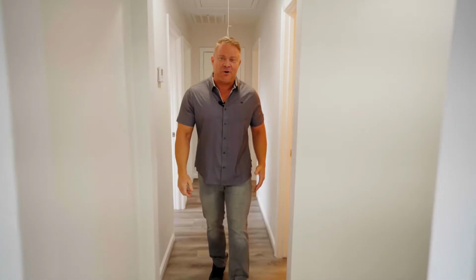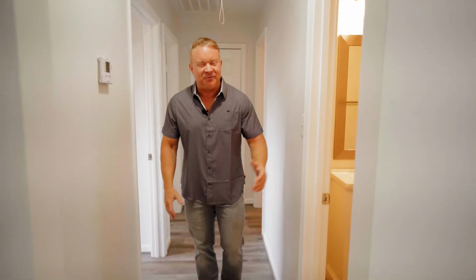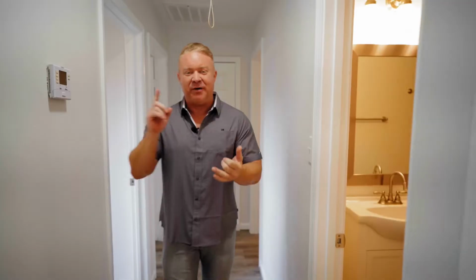So let's go check out the other 3 bedrooms on the opposite side of the house. Coming off the living room and down this hallway, we're gonna be greeted by the secondary bathroom. Brand new is the name of the game in this place. Brand new custom tile, brand new sink, brand new toilet. Look at this flooring that runs throughout this whole house, also in the bathroom.